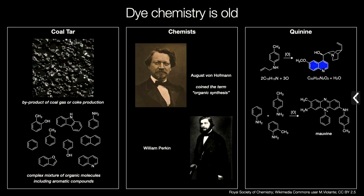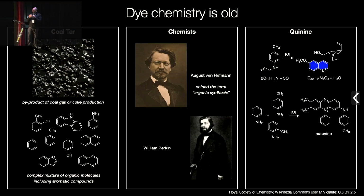He took aniline. It wasn't quite clean. It was contaminated with these toluidines, and he oxidized it. And as he's cleaning up, he notices that the solution turns this beautiful purple color, and he had accidentally made the first synthetic colored compound, which he would later call mauveine.